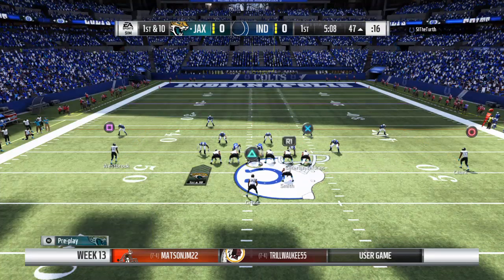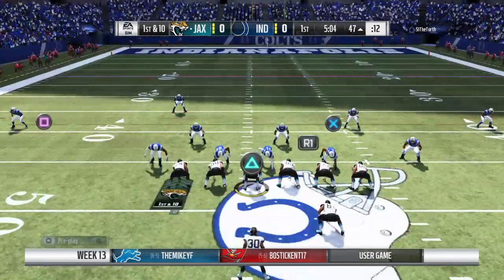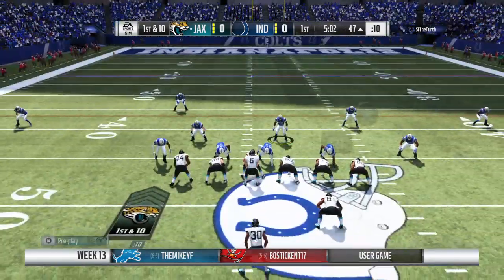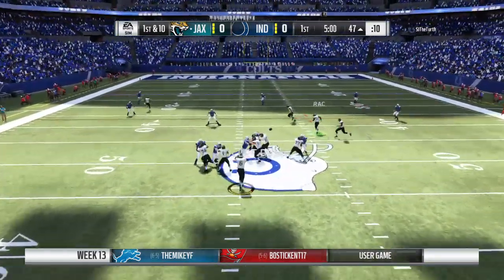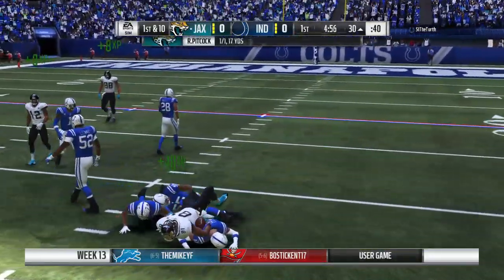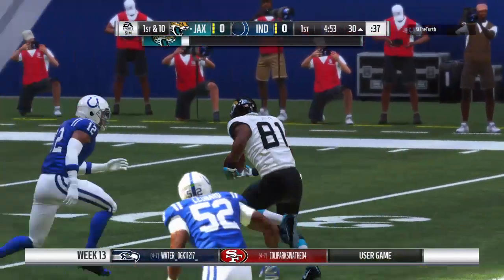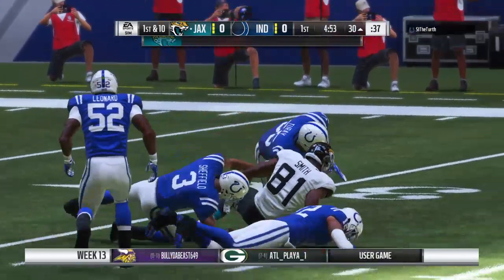All right, now, lucky 56. On 1st down, he'll drop to throw. They'll get this to his tight end. It's Jonnu Smith. And he's going to get this down near the 30-yard line. A Jacksonville 1st down on a pickup of 17.